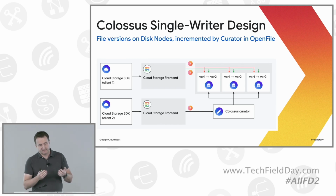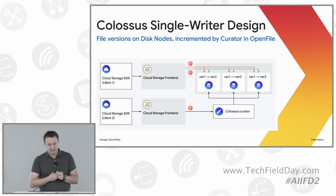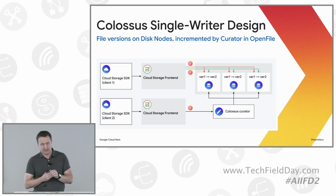So you're basically versioning the handles and versioning the data fragments, and it's all managed by curators during this open file call.